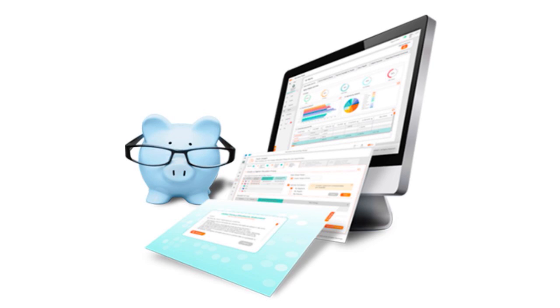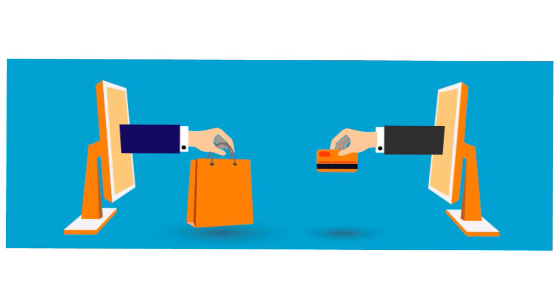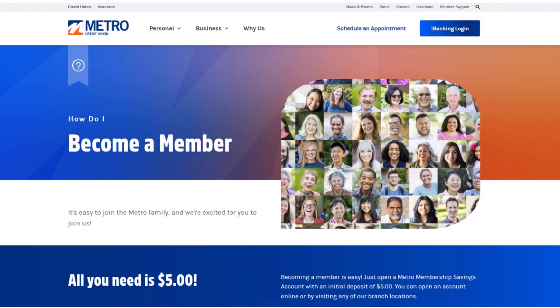Now let me talk to you about eligibility. To be eligible for this card, there are a few things you need to do. First, again, folks, I'm speaking to you today about the Massive Business Credit Card from Metro Credit Union. The minimum credit limit is $2,000 and the maximum $50,000. The card is open to any kind of credit profile, and we're talking about the Visa Platinum Business Credit Card. So to be eligible, the first thing is you need to be a member. You need to have membership in this credit union.